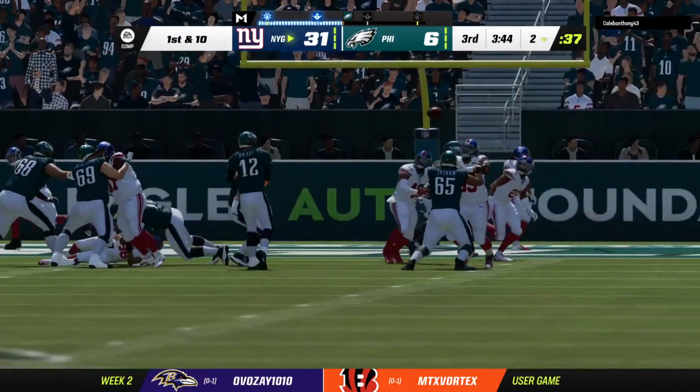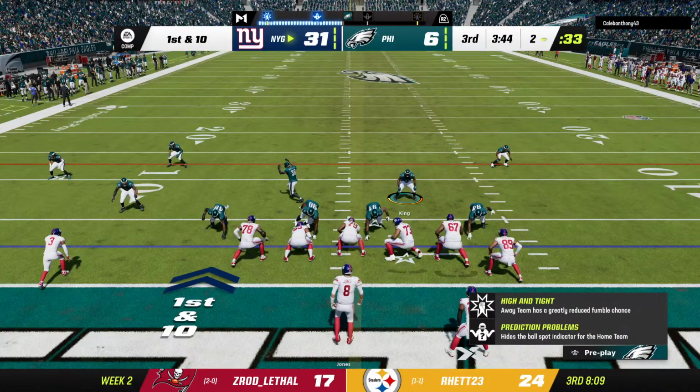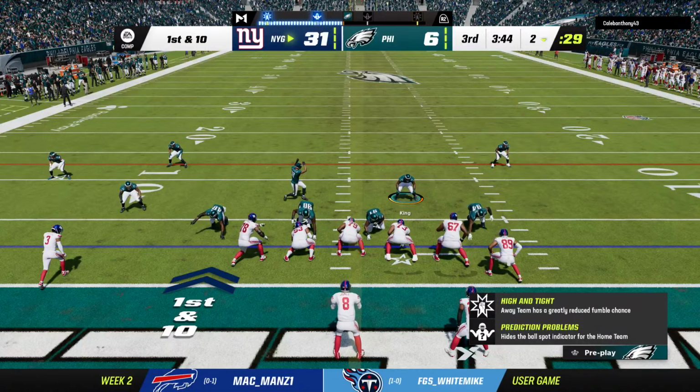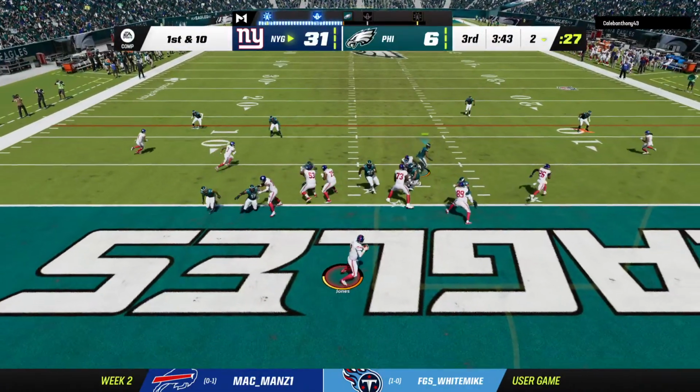So it was a drive that had real promise here to begin the 3rd quarter, but ultimately derailed by the INT. And that was the position you wanted to be in. Coming out to start this 3rd quarter, get a nice drive going, looking for the end zone. Possibly got a little bit too greedy right there.